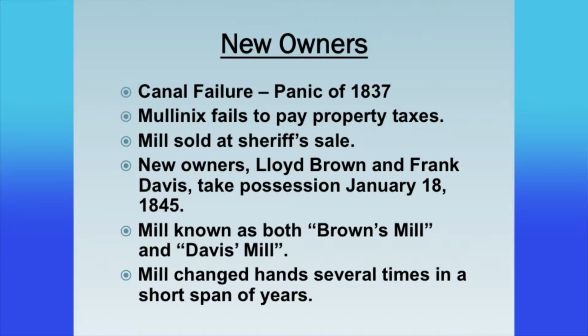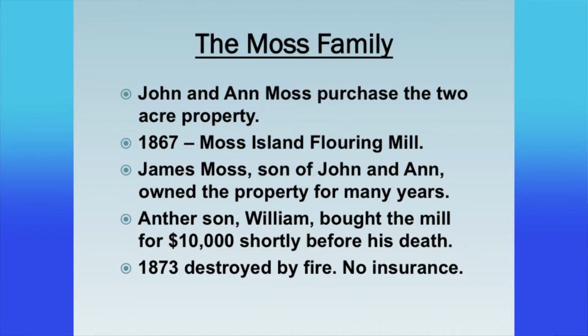The canal failed as a result of the Panic of 1837. Mullinex failed to pay his property taxes, I found, and so it was sold at a sheriff's sale. The new owners, Lloyd Brown and Frank Davis, took possession January 18, 1845. The mill was known as both Brown's Mill and Davis Mill. The mill changed hands several times in a short span of years. John and Ann Moss purchased the 2-acre property.